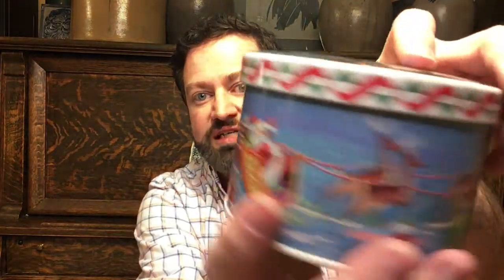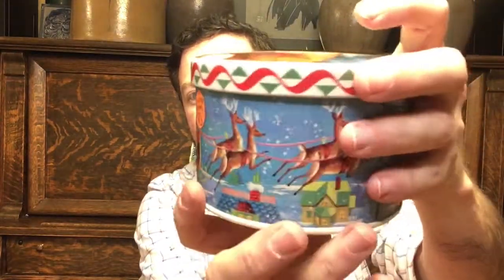It said $3, I got it for $2. There were some of these selling online. Again, they're not particularly valuable. I want to say the ones I was seeing were selling between 5 and 10 bucks plus shipping. So if I can get it listed soon enough, I might be able to find some takers, because it's got a really nice image of Santa on the top and then an image of Santa in his sleigh with the reindeer going around the sides. So again, a really nice looking tin. There's no rust. There's a little bit of discoloration on the inside, but for the most part, it's in great condition. So I was really happy to pick that up for a couple bucks.